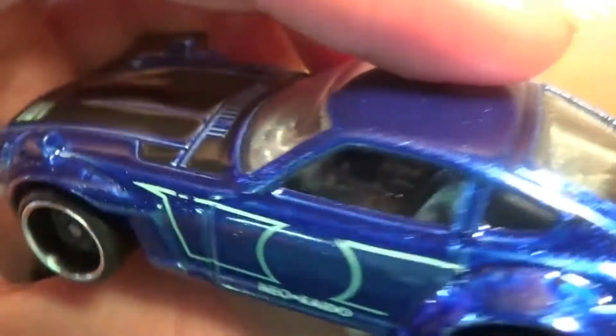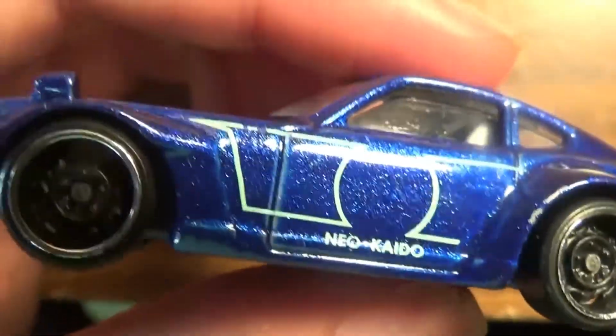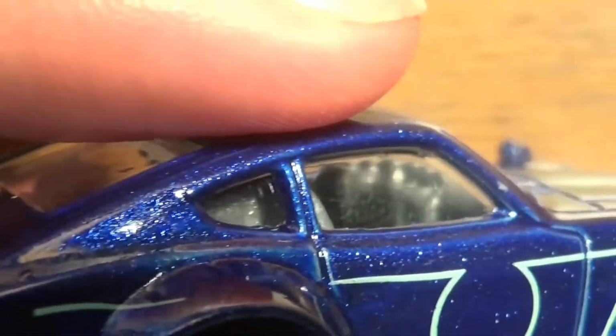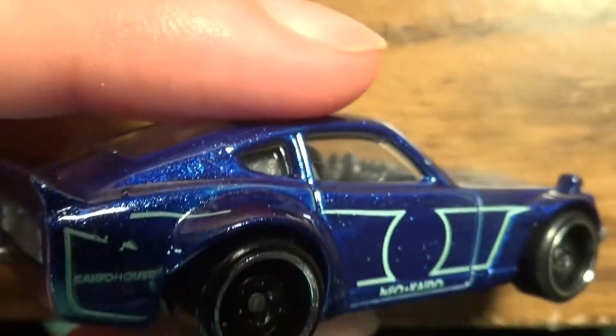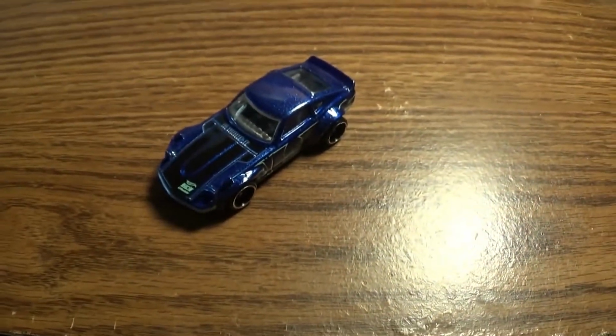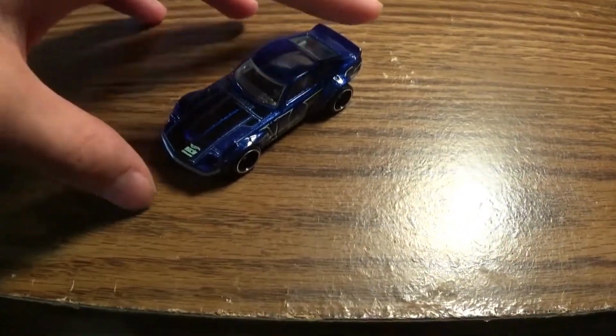It says silver. There's no roll cage or anything. It's left-hand drive, unfortunately. Looks pretty detailed inside there. And that's all for the custom Datsun 240Z. So let's go into the next car.